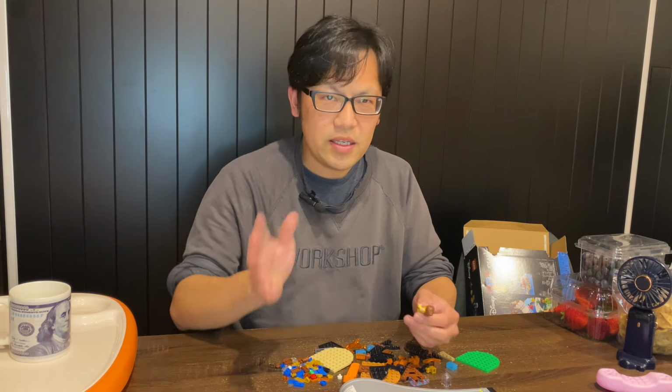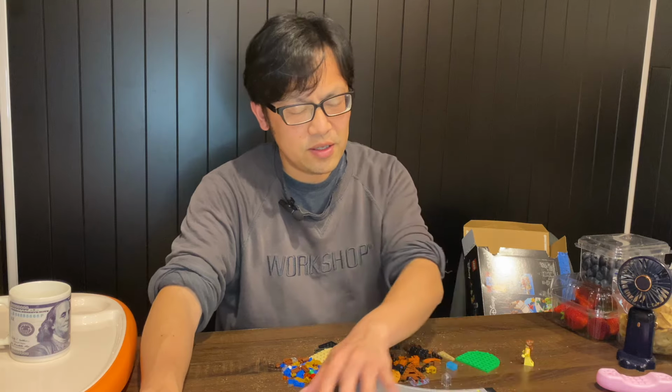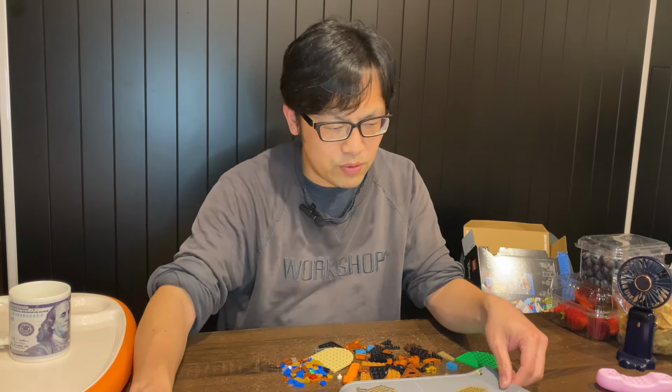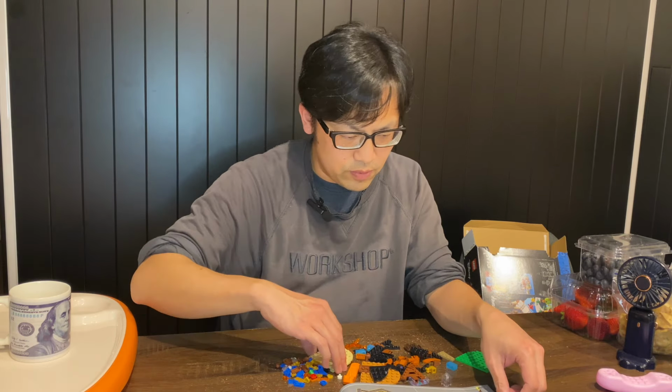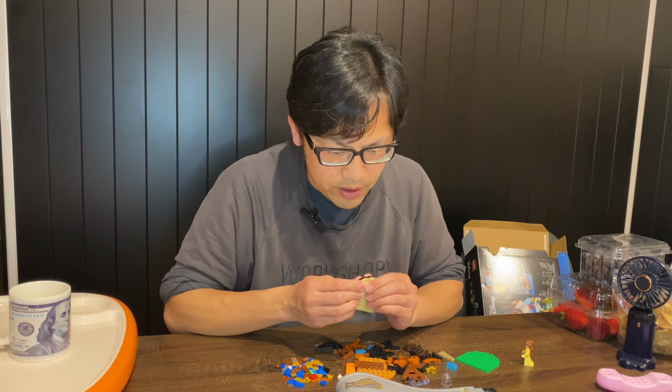Because with some of these Disney celebration sets, the build is okay, but they often come with some really, really cool minifigures. So we have this here, and we're gonna start building this right away.